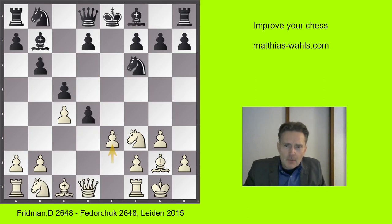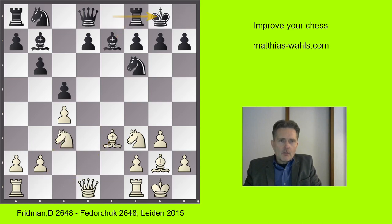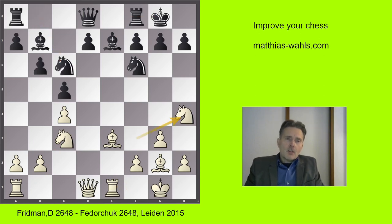After e3, however, Black can play differently. So he is not really in the position to just give back the pawn with d3, as we just saw. He must take the pawn on e3. This is how an email game went. And after bishop e3, bishop e7, knight c3, castles, rook e1, knight c6, knight h4, White has enough compensation. The knight is heading to f5, while the bishop could be placed on f4 or g5.